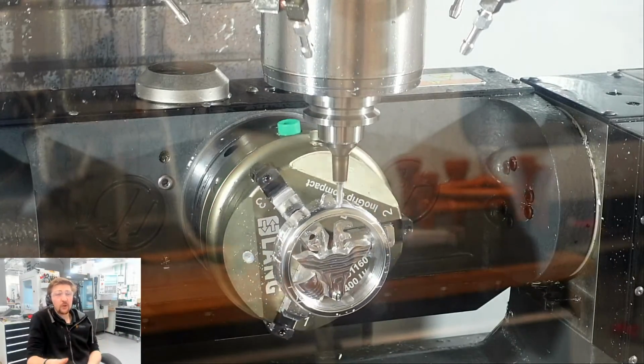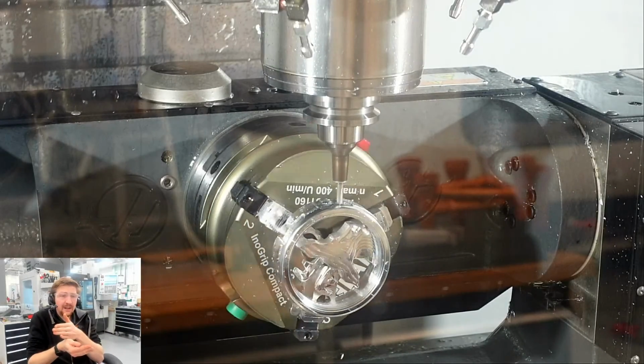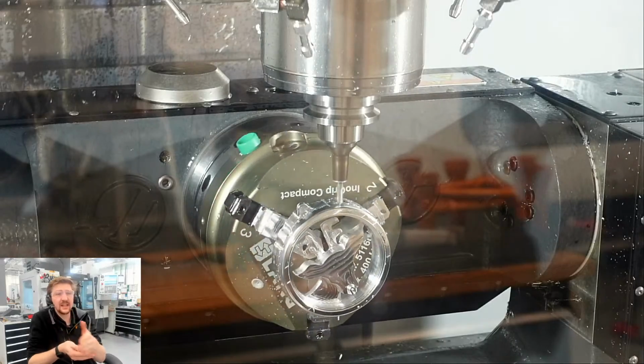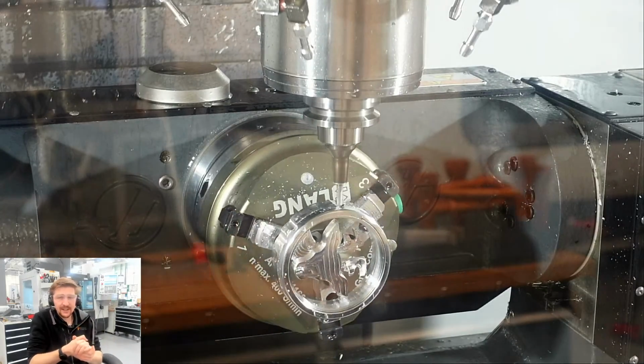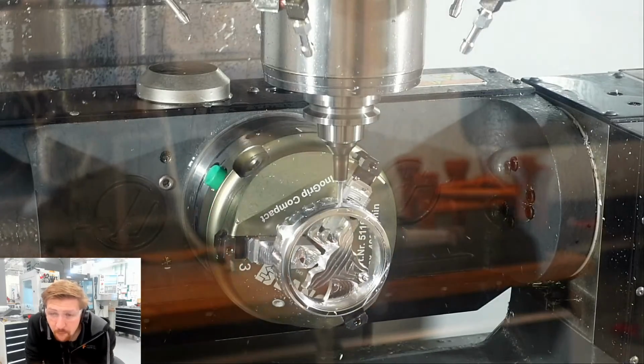So again, see the rotary toolpath's going on there nicely. It's going around that part in that spiral pattern, so it's been working closer and closer to the edge, that back face as we go.